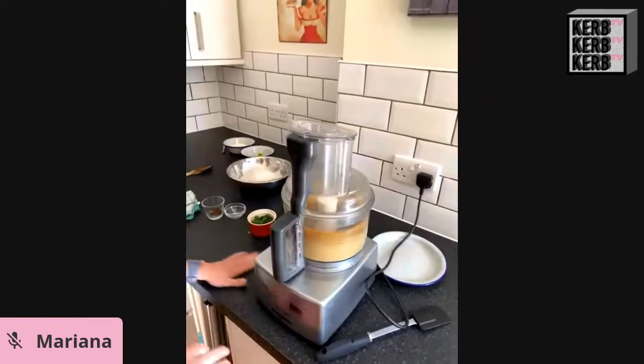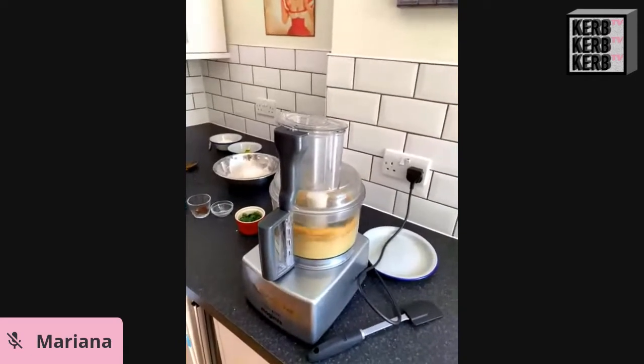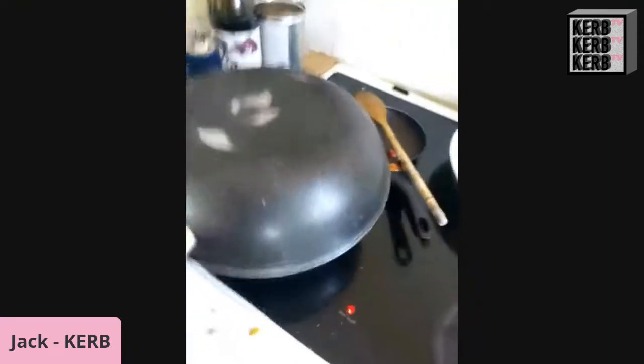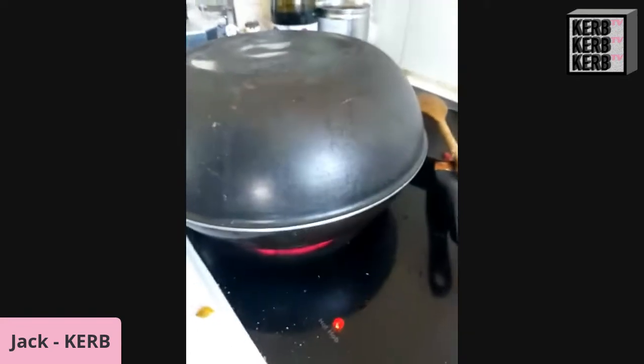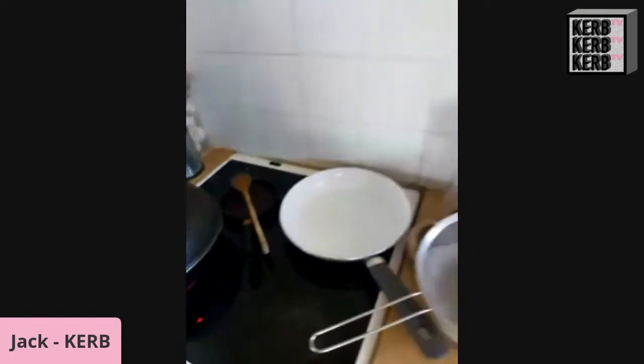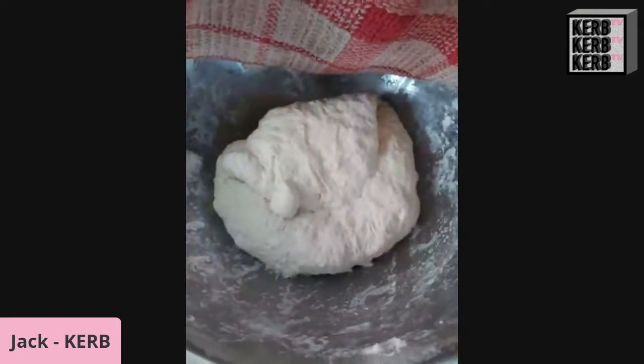So whilst that's doing that and making a lot of noise, let's just go back to Jack and see where he is right now. Jack, hello. Where are you? So I was using a wok, so I had to use my other wok to cover it because that's the only thing that's wide enough, but that's okay. My dough is just over here. I'll just show you. So there you go.